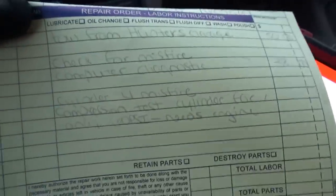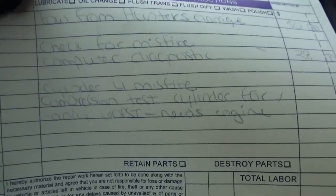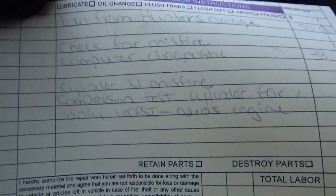And he was like, hey, the check engine light's blinking, what the heck? Since he was far from here, he took it to a local shop. Let's see what they found. So they towed it, checked for misfire, computer diagnostics: cylinder 4 misfire. Compression test: cylinder only 60 PSI, needs engine.